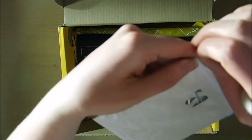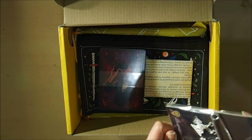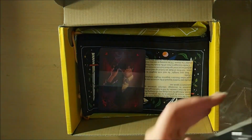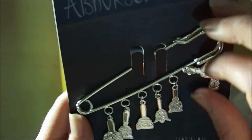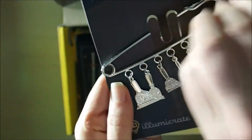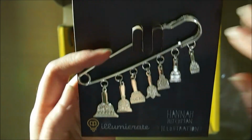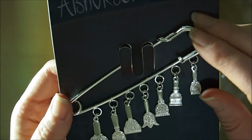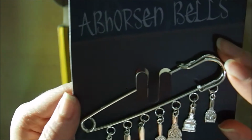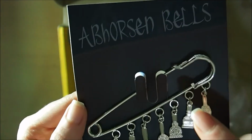a Borson bell. Wonder what this is. I think it's meant to be like a pin type thing, like the other pins you get, but it seems to be a bit different. So there's a whole heap of little bells on there. Let me get these uncrooked. So we got a whole heap of different bells in different shapes and sizes, and it looks like it's just on a pin type of thing that hangs off some. So you clip the pin through the fabric, and you've just got all these little bells, like a pin clip kind of thing.